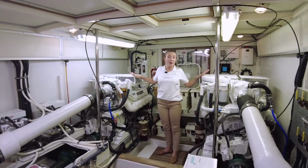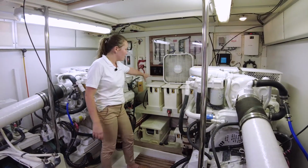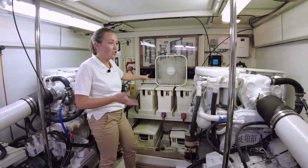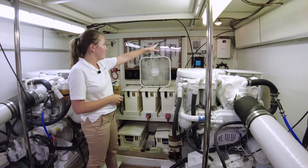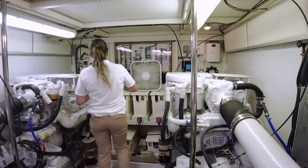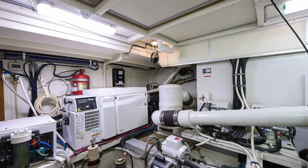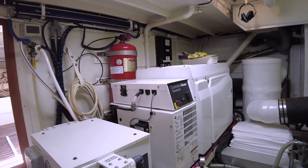She's powered by Cat 3208s, 435 horsepower, and the battery storage is here forward. The current owner actually relocated them all to be here in their casings, which is really nice and simple. We have a 24-volt inverter charger here on the back starboard side. On this side over here, we have the Naiad stabilizer Multi-Sea system. So this is the Cummins Onan generator. It's a 24 kilowatt generator, which is actually more power than this boat needs, but that is great to have.